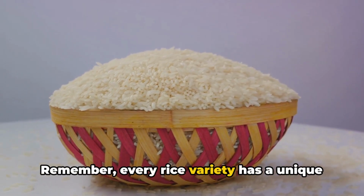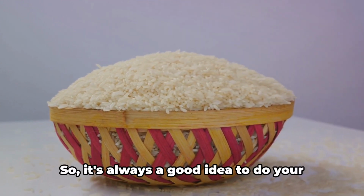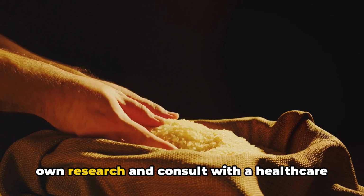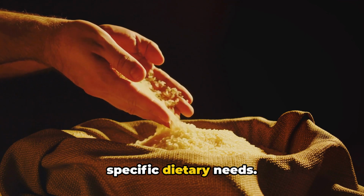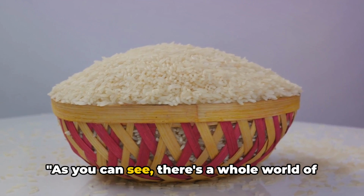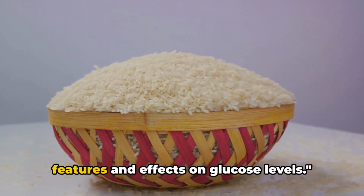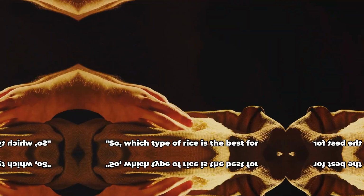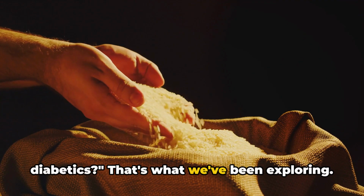Remember, every rice variety has a unique GI value, and this can be influenced by how it's cooked. So, it's always a good idea to do your own research and consult with a healthcare professional to find the best fit for your specific dietary needs. As you can see, there's a whole world of rice out there, each with its own unique features and effects on glucose levels. So, which type of rice is the best for diabetics? That's what we've been exploring.